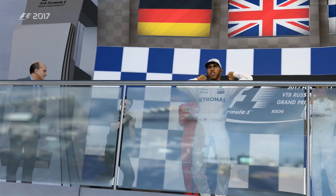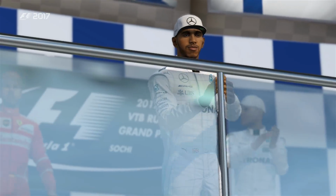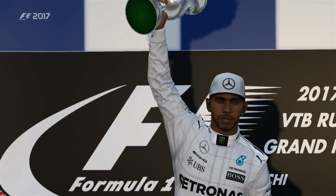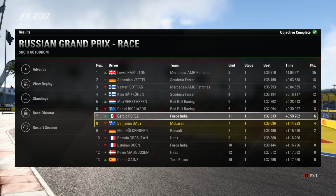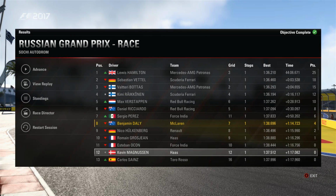So as I say that, we can see the drivers coming out now to collect their trophies. It's yet more silverware to take back to their base in Brackley after another excellent Grand Prix. So there we go. That has been the Russian Grand Prix, and basically just confirmation that we are in the mix in the top 10. Just at the top of the midfield, just trying to hold on desperately.